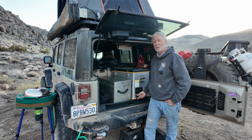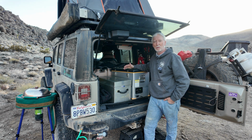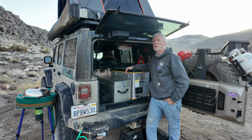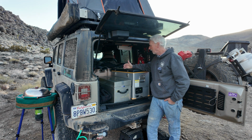Again, it's been an easy-to-use refrigerator. The power cord connection is not a problem for me. In fact, I prefer it here in the front. And man, this has just been a champ. It's a great size, about the exact same size as my other refrigerator. 47 quarts is the total size of this refrigerator. And yeah, I can't say enough about it. It's just been a great product.